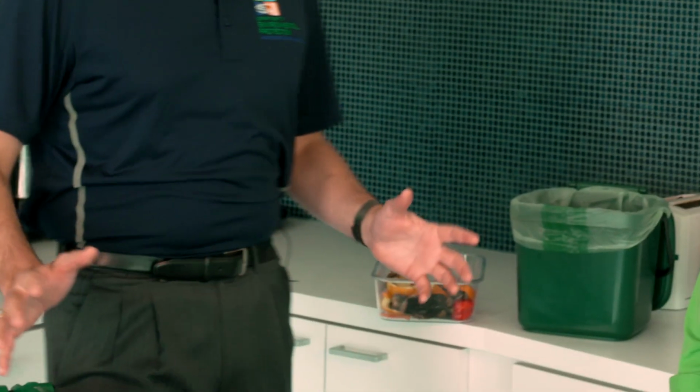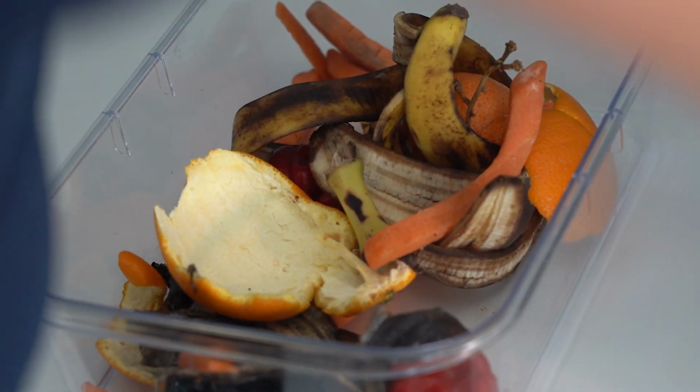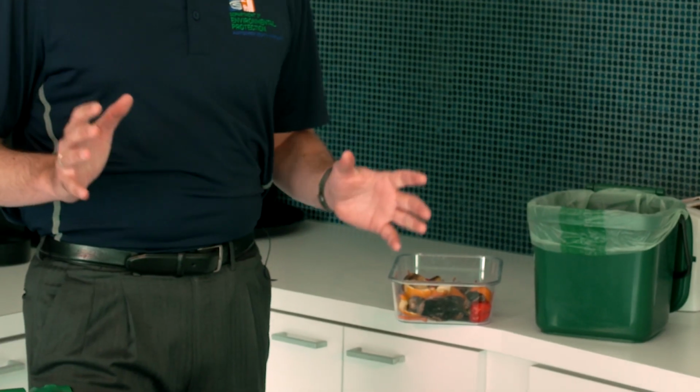Often we hear from people that they want to help fight climate change, they want to know what they can do, and don't always know where to start. Well, the good news is there's an answer right in your own kitchen when we talk about composting food scraps. And you can see here we've got a lot of the goods that you could use in your very own kitchen.